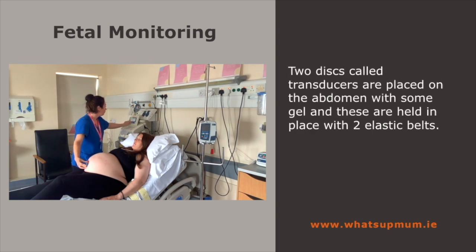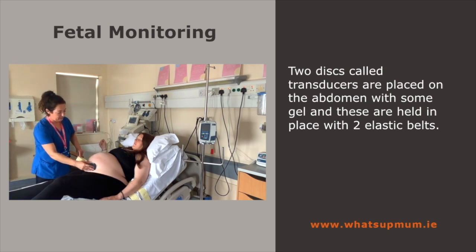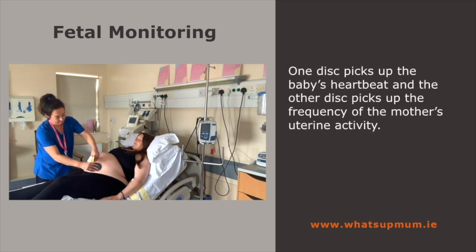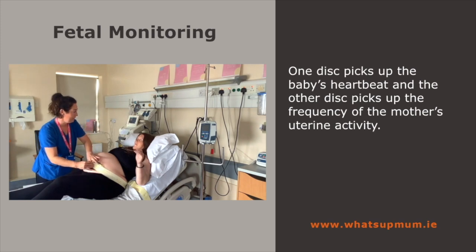Two discs, called transducers, are placed on the abdomen with some gel. These are held in place with two elastic belts. One disc picks up the baby's heartbeat, and the other disc picks up the frequency of the mother's uterine activity. Sounds like a happy baby.